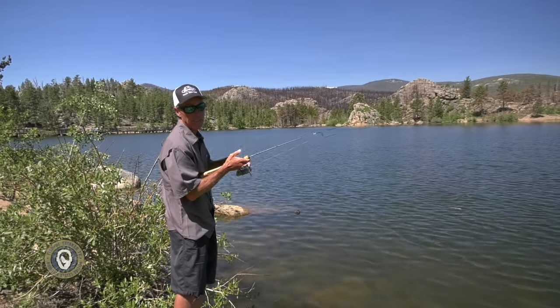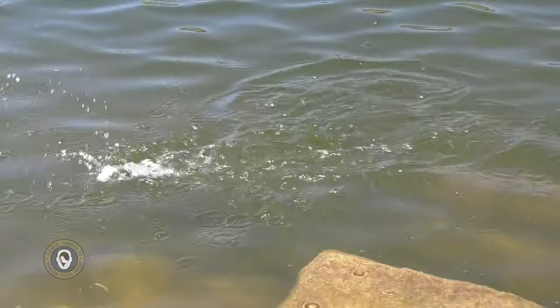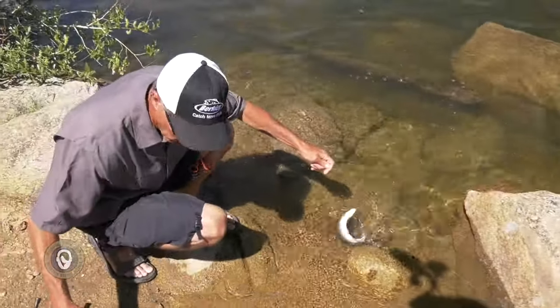They don't put it under a bobber and just sit there and wait for a fish or sit on the bottom. And I haven't even seen this fish yet. Here he comes. But I'd be willing to bet when you get him over here, that hook is in the tip of his snout or the corner of his mouth, one or the other. And I am correct. It is right in the corner.